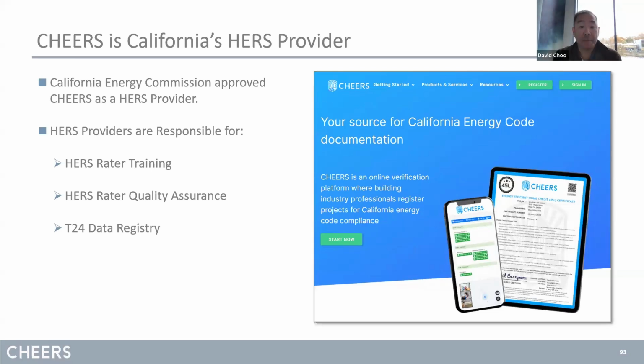We're also responsible to keep you up to date on your training and to oversee that you're doing your inspections correctly, so you always have that support. And very important, we also maintain this online registry where all your testing results are recorded so that these certificates can be produced. Next slide, please.